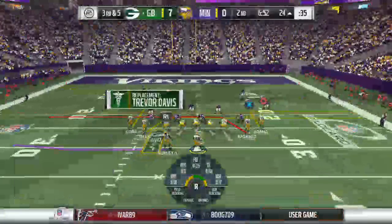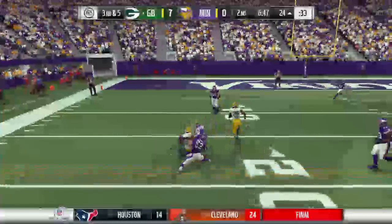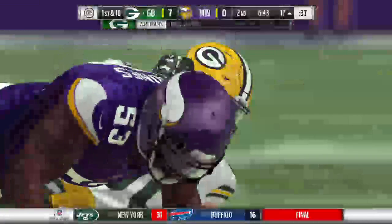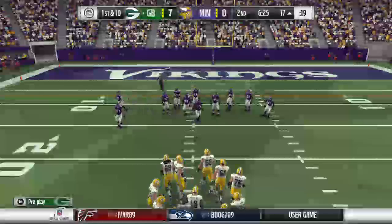3rd and 5, so they bring in an extra defensive back. Expecting pass. Rodgers now to throw. It's a short one here, complete to the tight end. He gets 7 out of it, and he also gets a first. Well, they've had a great, impressive drive going here, and that pickup ensures the drive continues.